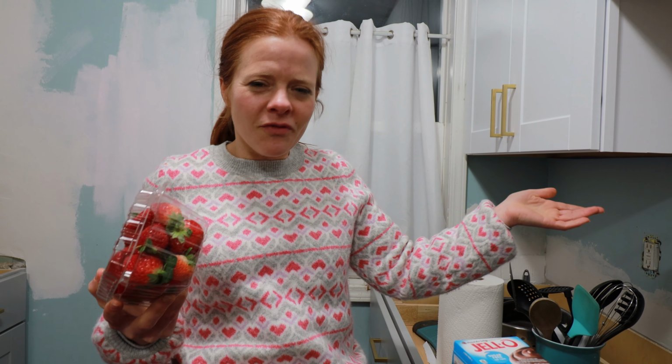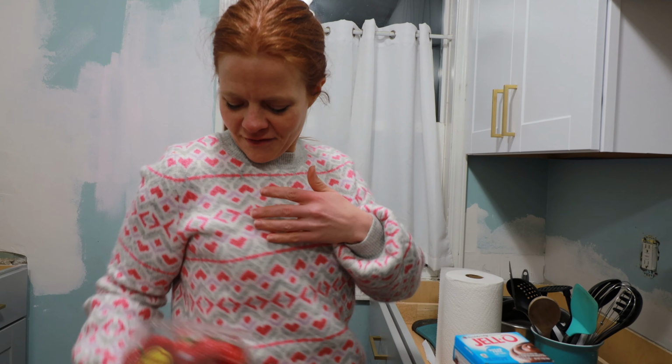I mean, wouldn't that be perfect for Valentine's Day? Look, I even got the Valentine's Day vibes on my sweater. So I'm gonna get this going and help get the kids all tucked in for bed.